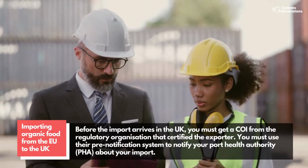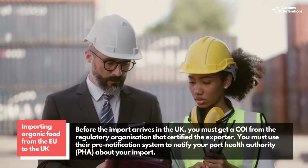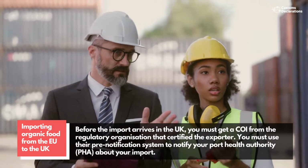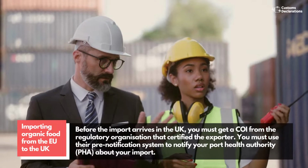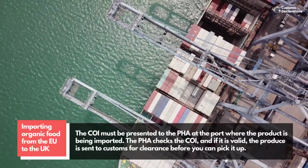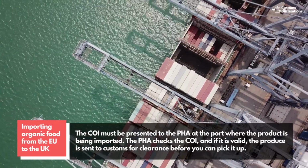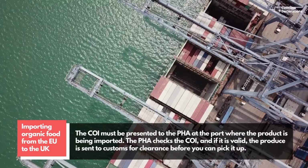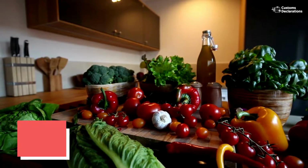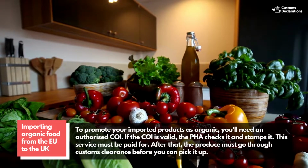Before the import arrives in the UK, you must get a COI from the regulatory organisation that certified the exporter. You must use their pre-notification system to notify your Port Health Authority, PHA, about your import. The COI must be presented to the PHA at the port where the product is being imported. The PHA checks the COI, and if it is valid, the produce is sent to customs for clearance before you can pick it up. To promote your imported products as organic, you'll need an authorized COI.